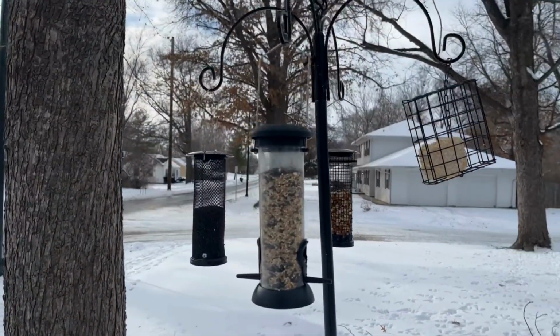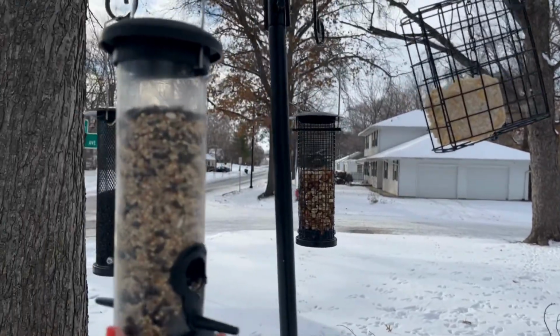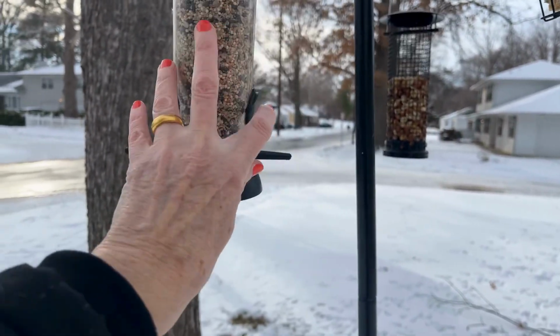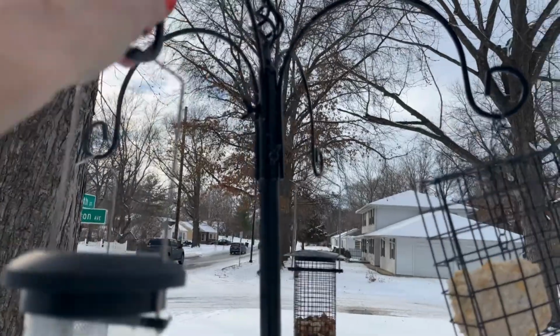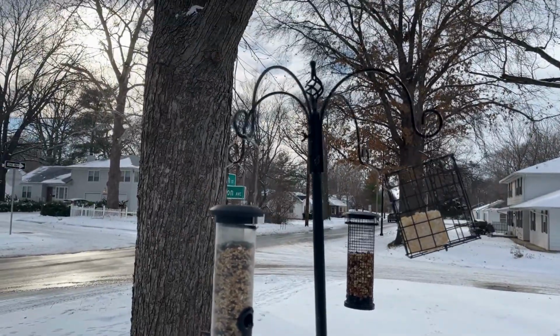This is the Tasty Tweets bird feeder, and I have to tell you that it's working out really well. The squirrels, for some reason, are not able to get into this hole. It's small enough, and they don't want to play with it too much. The seed is pretty hard to get out of there, and they don't like this thin part here. They tend to fall off of it or just give up.